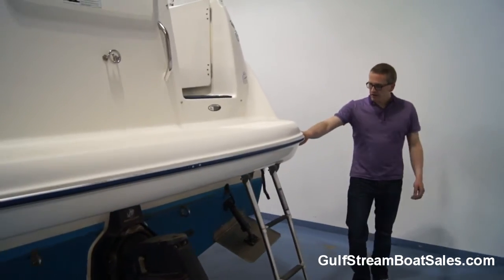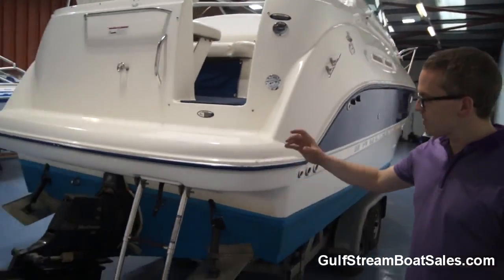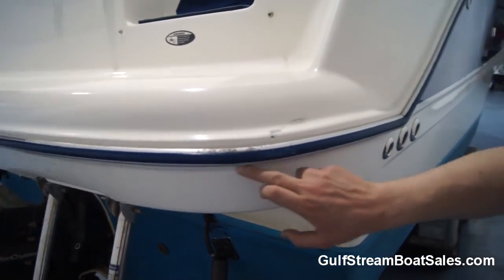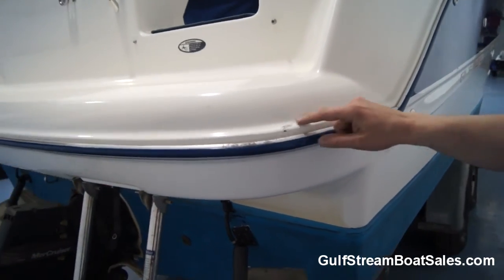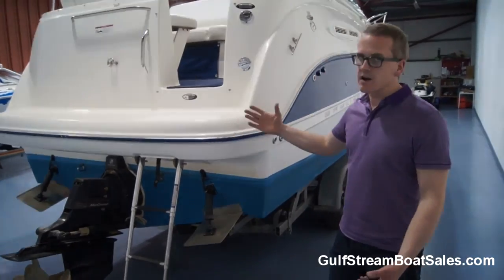We've also got another smaller scuff really on the same area over on the starboard side. It hasn't even cracked the gel. This is just another wee chip. The rub rail has a couple of wee scuffs on it, but this is very minor.